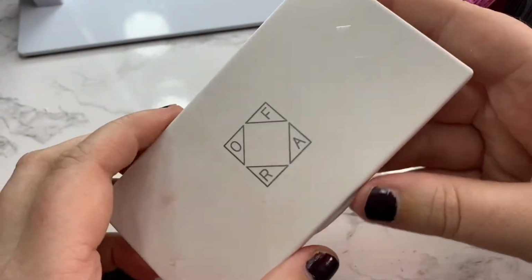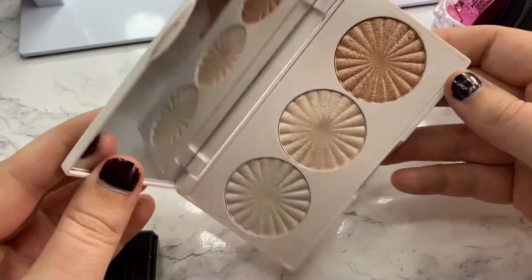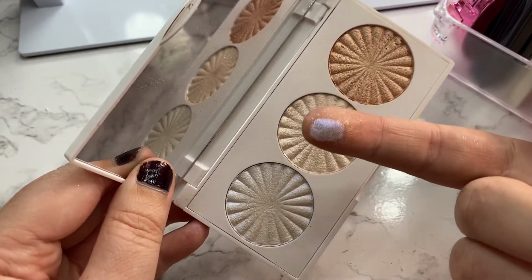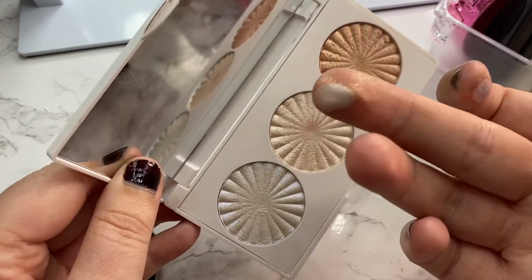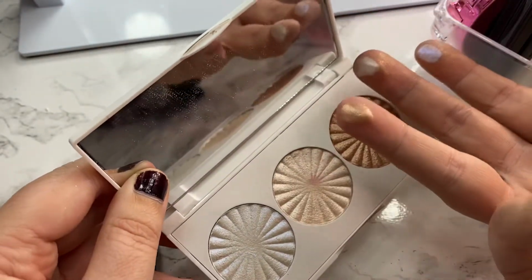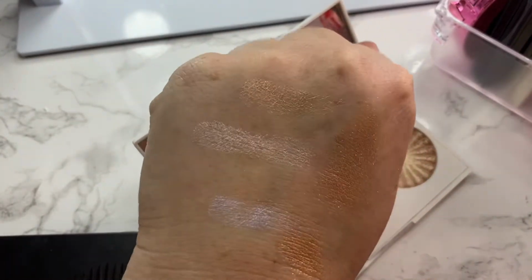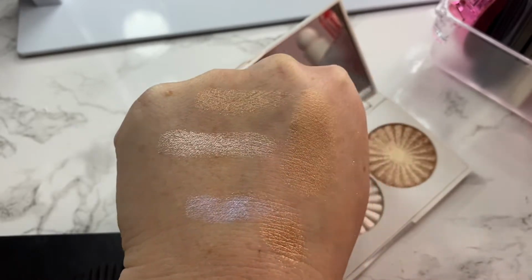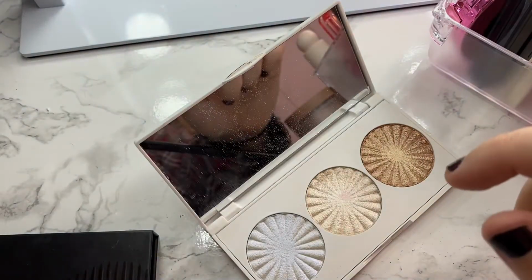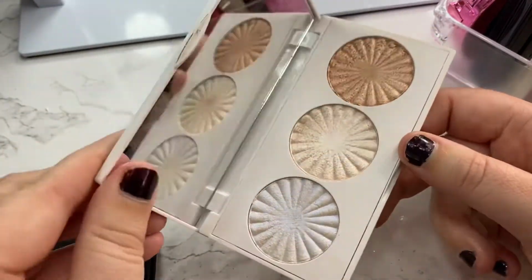Okay, next I have the Ofra and Nikki Tutorials Trio. This little baddie. This one is so pretty, but honestly I don't really use it. It has one with a blue hue. This one is super icy for my particular skin tone. This is the one that I was using the most, this one over here. And while these are all beautiful, I really just don't reach for them. I was planning on decluttering this one, but now this one is stealing the show, you guys. Man, that's why I shouldn't be swatching stuff, because then I'm like, oh wow, that's so pretty.